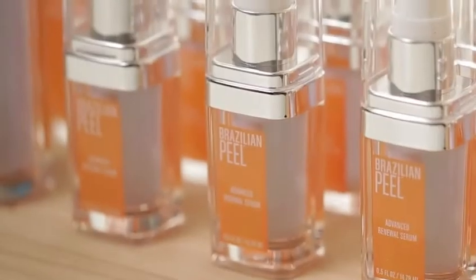Our skin every day is bombarded by environmental stress, so one of the nice things about the Advanced Renewal Serum is whenever your skin feels beat up, if it's been very dry in the winter, or you've been skiing, or you did get some inadvertent sun exposure, the Advanced Renewal Serum is going to help truly renew and refresh your skin. And then always use sunscreen on that day and every day afterwards. Again, if everybody had been using sunscreen since the day they were born, Brazilian Peel might not exist.